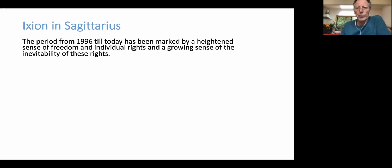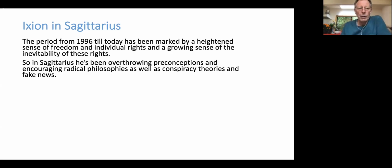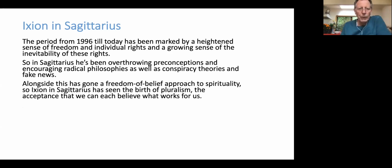96 till today has been marked by a heightened sense of freedom and individual rights and a growing sense of the inevitability of these rights. So in Sagittarius, he's been overthrowing preconceptions and encouraging radical philosophies, as well as conspiracy theories and, of course, fake news. Alongside this has gone a freedom of belief approach to spirituality. So IXION in Sagittarius has seen the birth of pluralism, the acceptance that we can each believe what works for us.